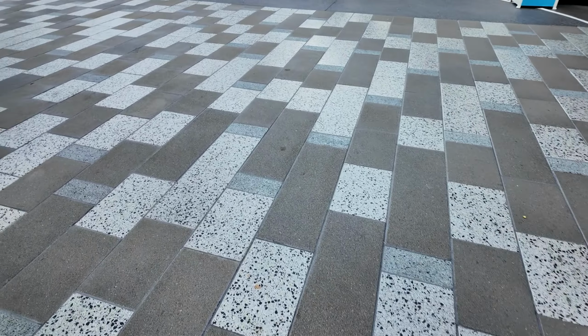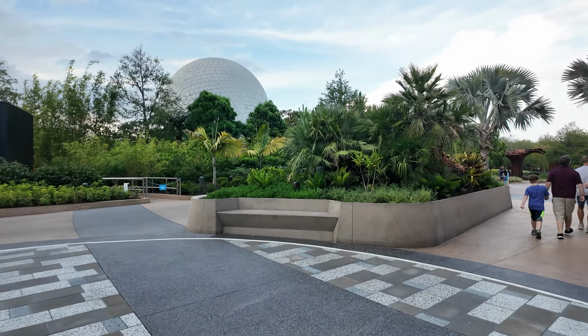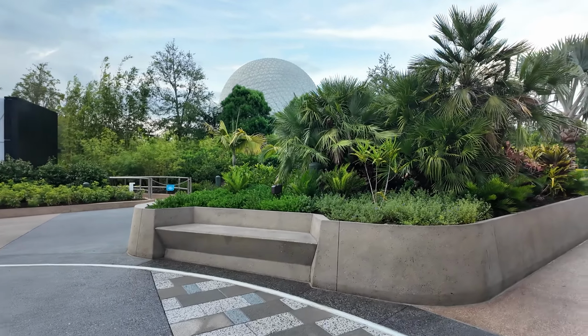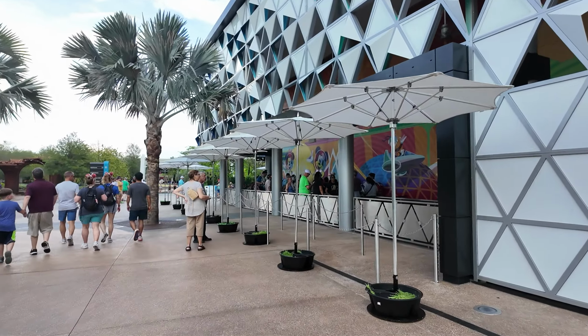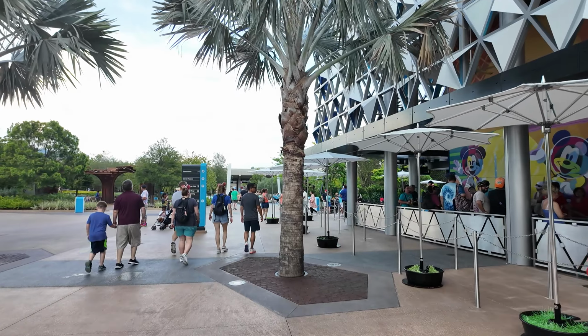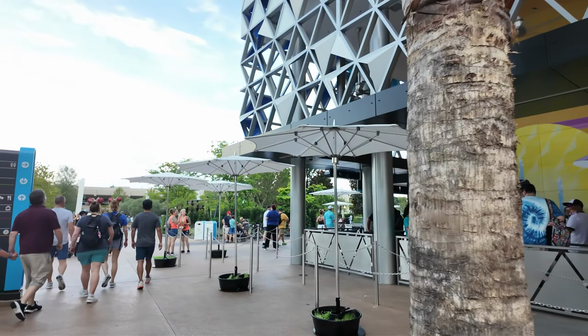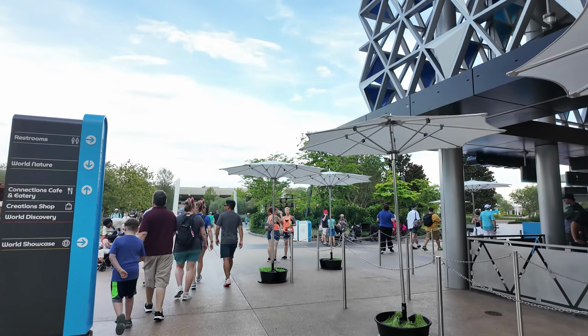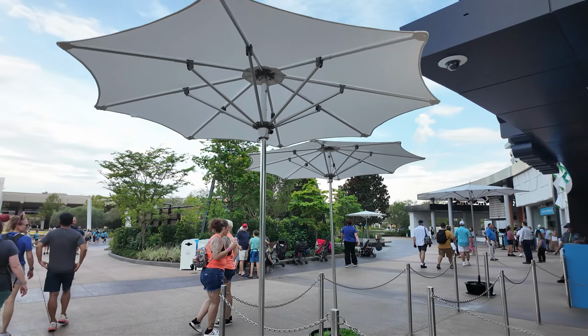Also love this floor. This is just so cool. It's just so nice. It feels so good with all the walls down. It feels free. It looks like there's an extra outdoor queue. But I love the wall there. It's so pretty. I think we might hop in line to meet some characters because that sounds really fun. And why not? You know, we're here. But this is really cool.